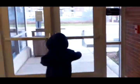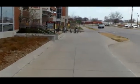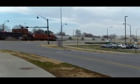Okay, come on. And there we go. Be careful of this one, it's really shaky. Okay. All right. Go to elevator number three. We're going to go to the elevator on the north side. And there's a train crossing right up here. There's a train track right across. Okay, come on. Here, take the camera.